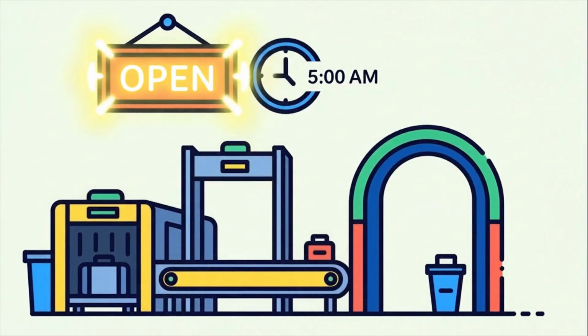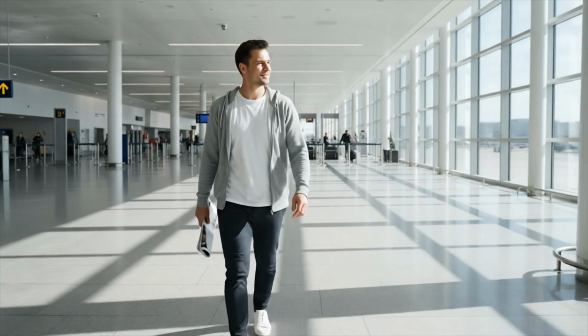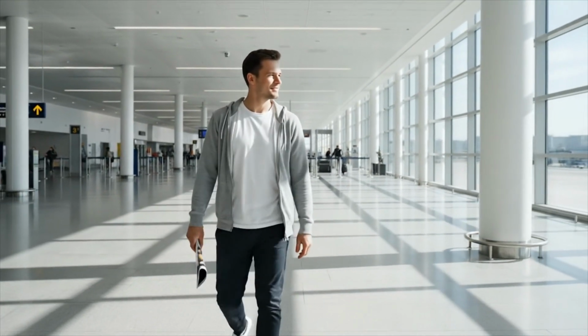On flight day, arrive relaxed, but still early enough for security queues. Try it once, and you'll never sprint to the counter again.